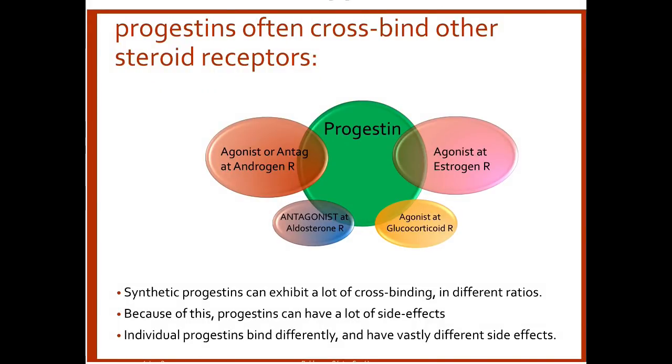I kind of already mentioned that progestins also cross-bind to other steroid receptors. Now, all of the steroid hormones can cross-bind to other steroid receptors, but the progestins that we make in the lab tend to have a lot of problem with that. And so we would love to maybe make a progestin that is very specific and we can really control activity at just increasing progestin-specific effects, but all of them that we have clinically are going to have some amount of cross-binding. And each synthetic progestin is going to have different types of cross-binding.